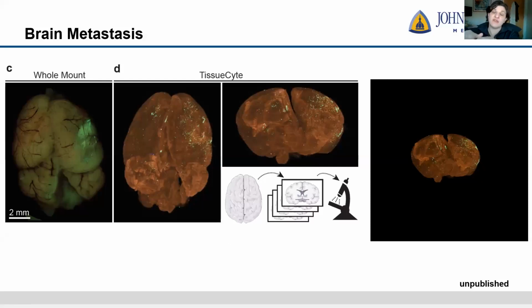And then at the end of the conveyor belt, there's a microscope. So you're sectioning a piece of tissue, putting it under the microscope, imaging, and sectioning the next piece. And if you continue to do that, you can reconstruct the entire brain of the mouse.